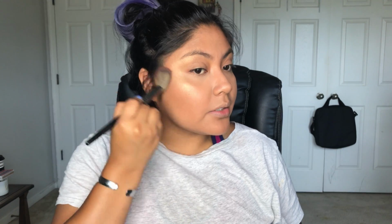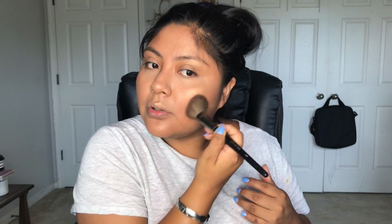Once the highlight is on, I just like to go back with my bronzing brush and make sure that both of those are nice and blended and that you can't just see the highlighter like a straight line of it. So I just take it and make sure to blend those two together.